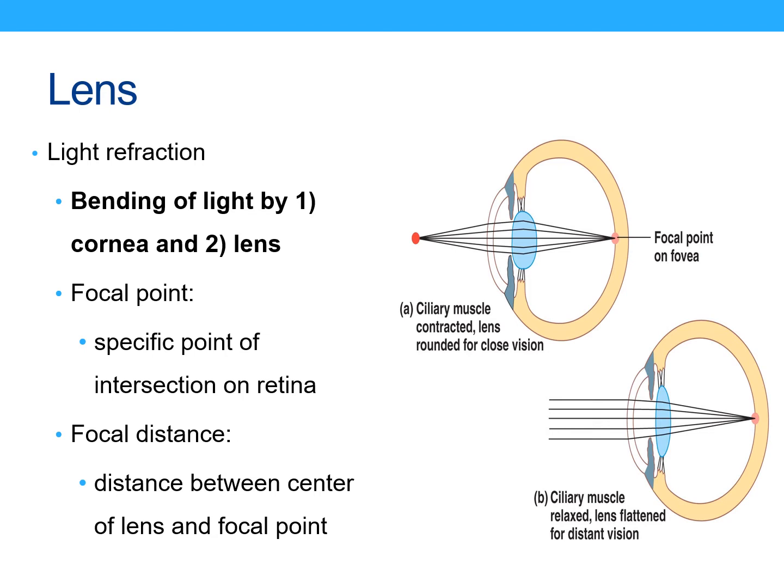The focal distance is determined by the distance from the object to the lens and by the shape of the lens. So if it's round, it's going to be a short focal distance, and if it's flat, it's going to be a longer focal distance to help you, again, accommodate.